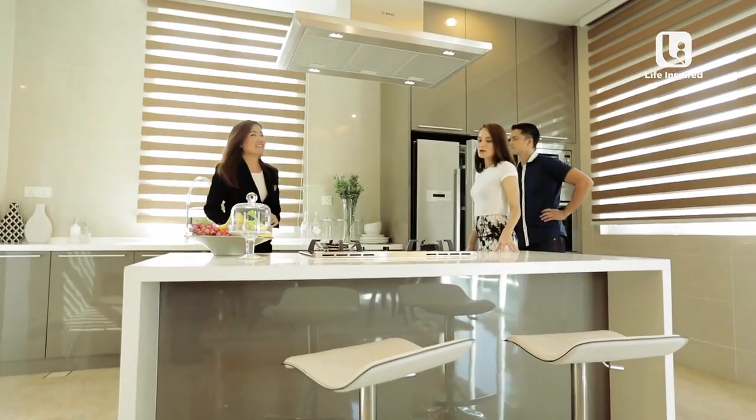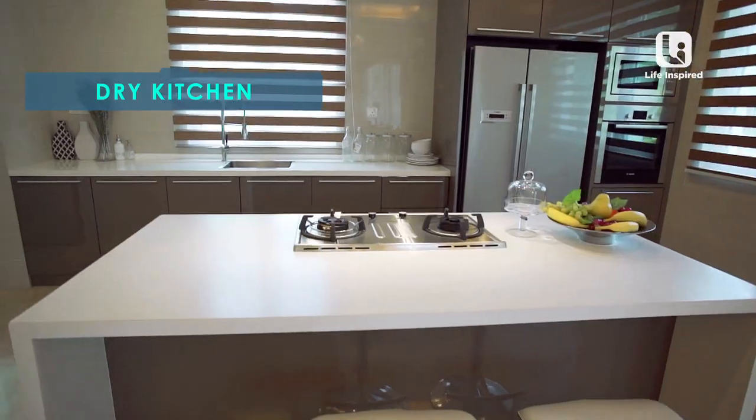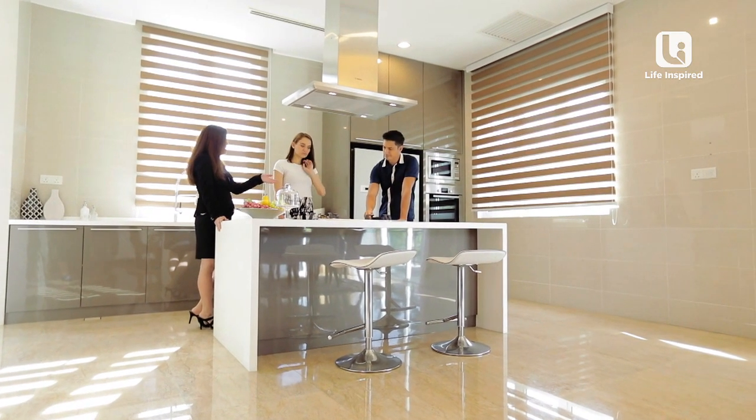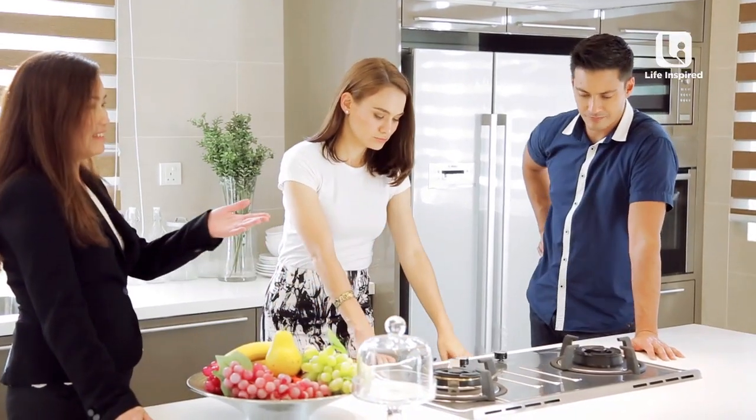Now, usually when you buy a unit, does it come with all the things that you need, like the stove and the fridge and all that? Yeah, currently all the units are fully furnished, so it comes with its own cabinets, everything. Nice.